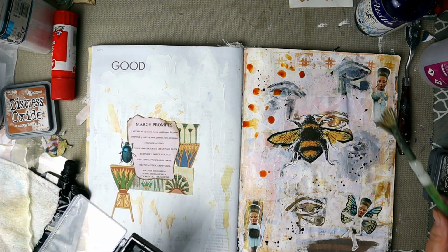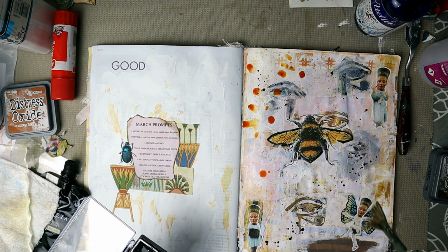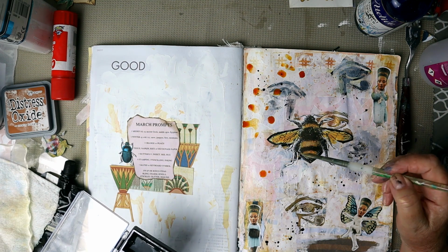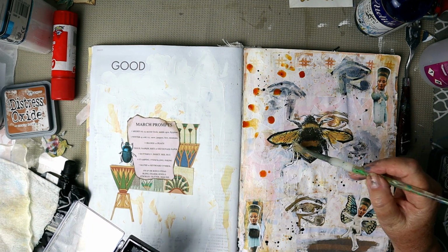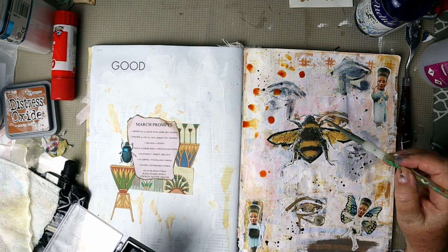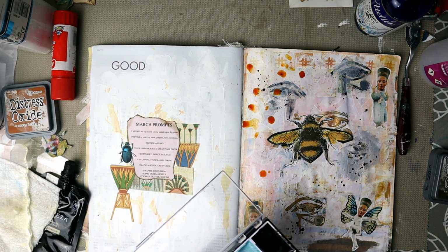I do want to get my watercolour pencil and go around some of the elements on the page, give them a bit of definition. I should put some shimmer on that.